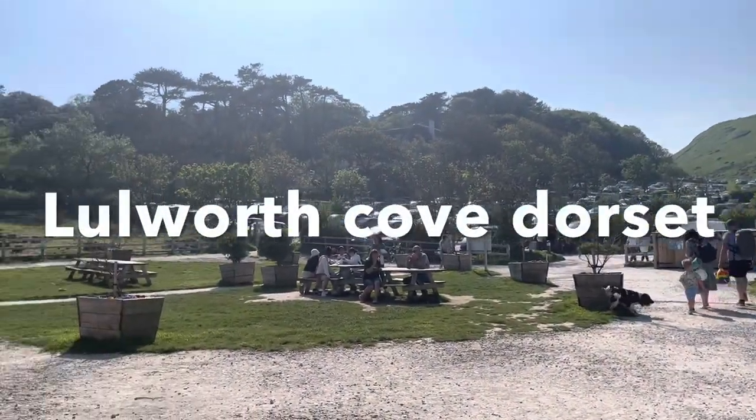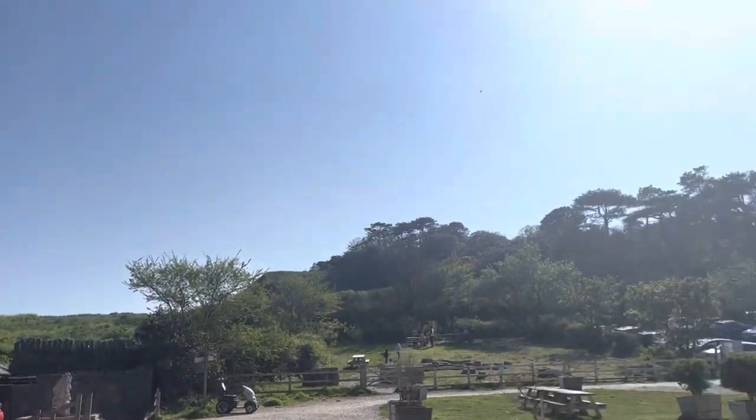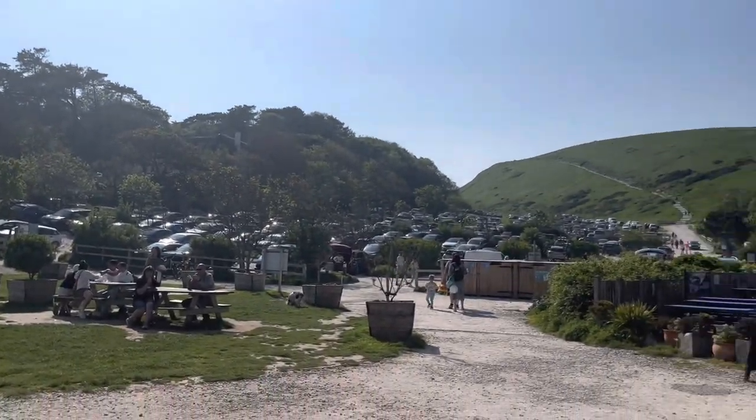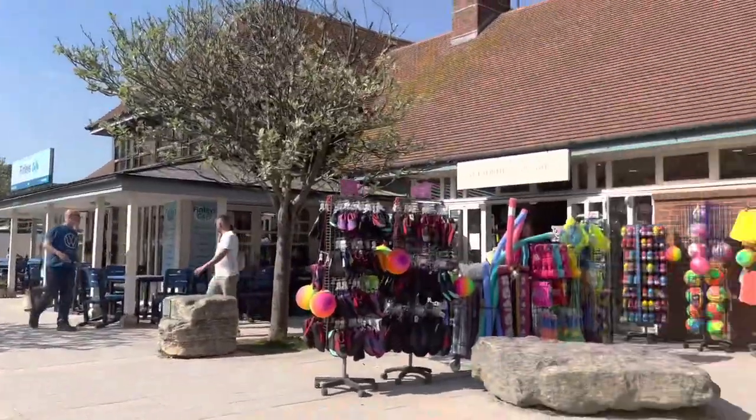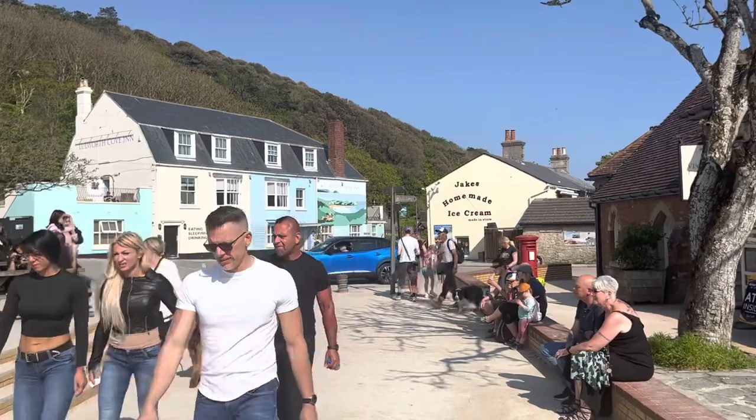Beautiful sunny day. Excellent ambience. This is the first view of Lulworth Cove in East Dorset. Bright and sunny day, huge car park and the surroundings. On my way to Lulworth Cove.